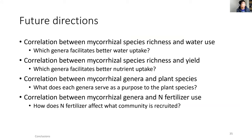The future directions. So we're trying to look at this: is there a correlation between the mycorrhizal species richness and the water use? I want to say yes. We really want to know whether the chlorogeoglomus is benefiting either peas or oats in terms of producing more. And is there a correlation between mycorrhizal species richness and yield? That's still kind of fuzzy in my mind, but I want to say it at least produces stability simply because it can help with water use efficiency.